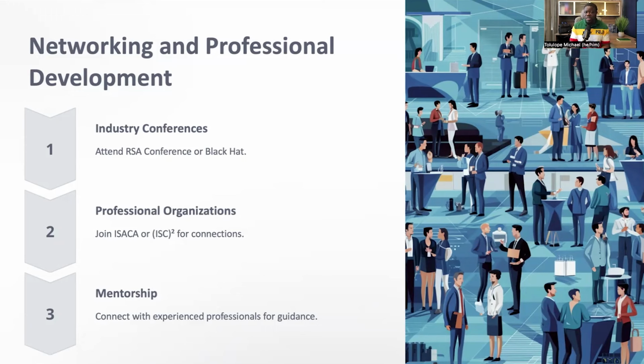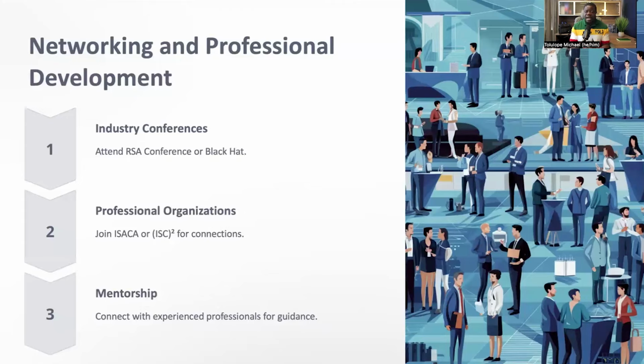Connecting with mentors is another crucial step. A mentor can provide guidance, share their experiences, and help you navigate your career path. For example, LinkedIn is a great tool to find and connect with experienced professionals in your field. Networking can lead to job opportunities, collaborations, and continuous learning. It's an ongoing process that plays a significant role in your professional growth.